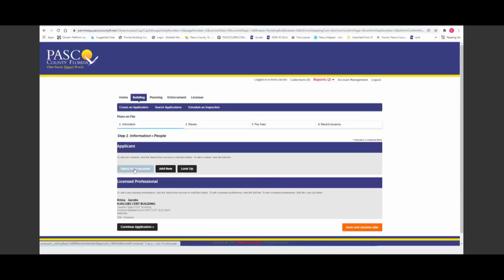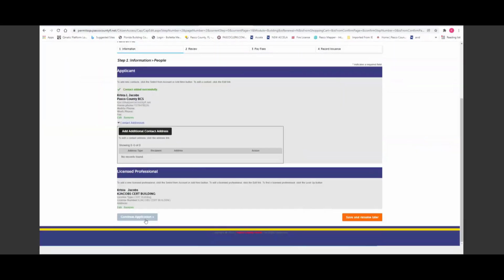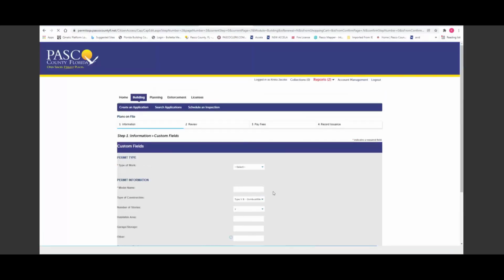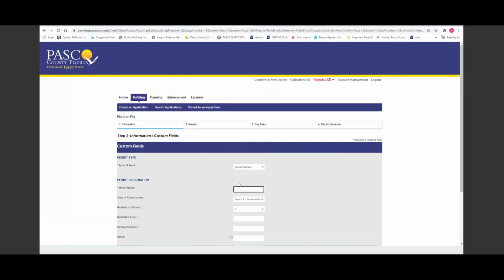You always have to select your applicant. That's the person that's applying for this and will be contacted throughout the permitting process. Continue application. So you're going to tell the system what you're doing. In our case, for plans on file, we'll do a house. So that'd be residential new, whatever model name you want to call it.